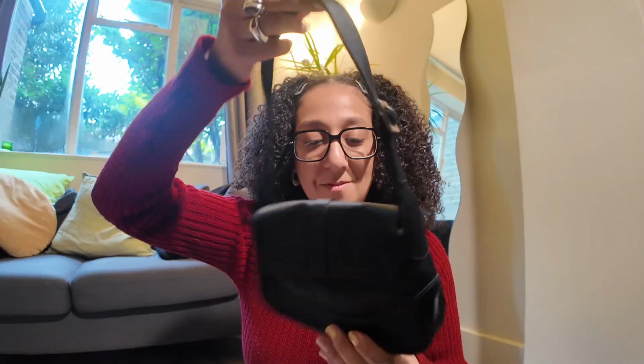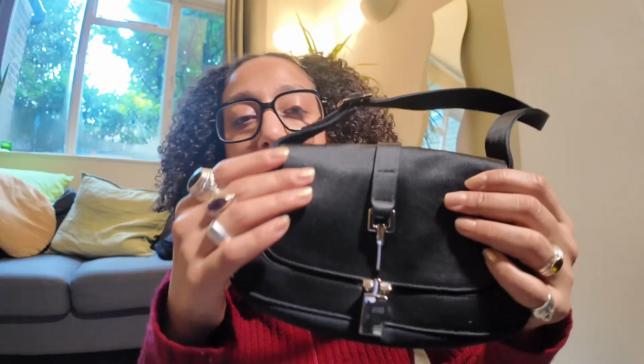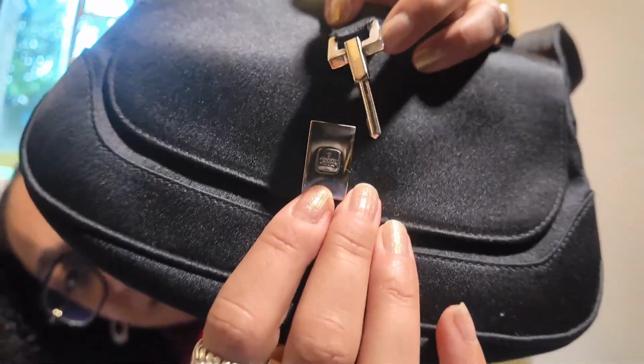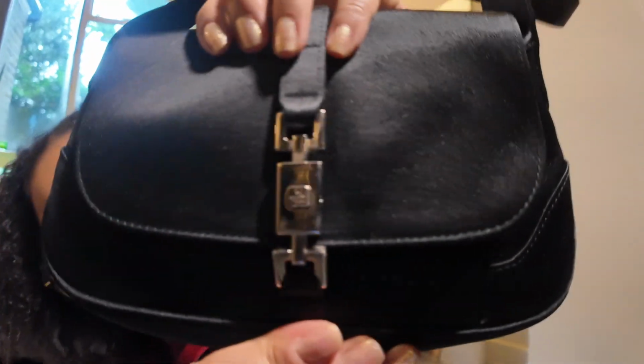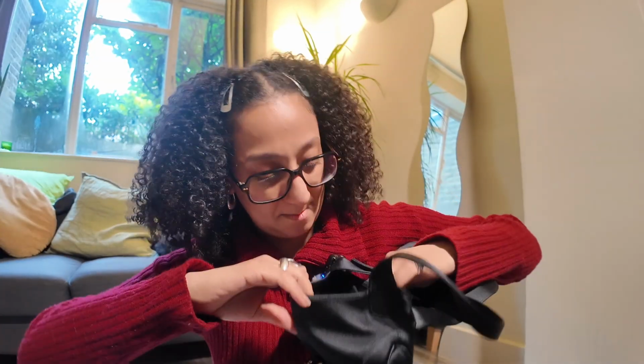So I was in Hammersmith, in Trinity Royal Hospice, and I saw this on the side and I was like, that looks very familiar to the one I've just bought, and I think it might be part of the same collection. When I looked closer, it was the same satin material, and then I flipped this bit over. Again, it had Gucci. Wait, hold on, you can attach it like this. Yeah. And I was like, no way. So I had a little look inside, and there was the same codes, the stamping on the inside.